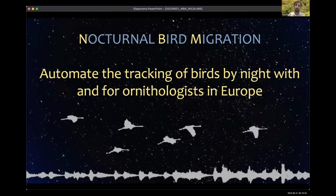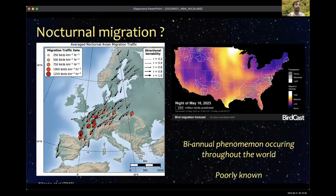Maybe you know it, but nocturnal migration is quite a crazy phenomenon occurring twice a year throughout the world. It concerns billions of birds. As you can see in the images on the right, radar predicted 3 million birds moving during the night of the 16th of May in the US. And on the left, you can see the different corridors in fall in Europe.